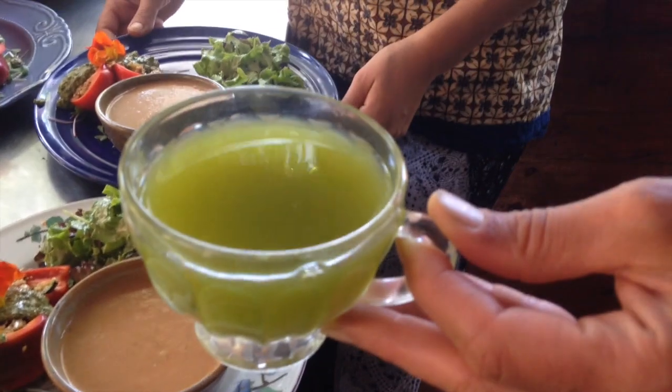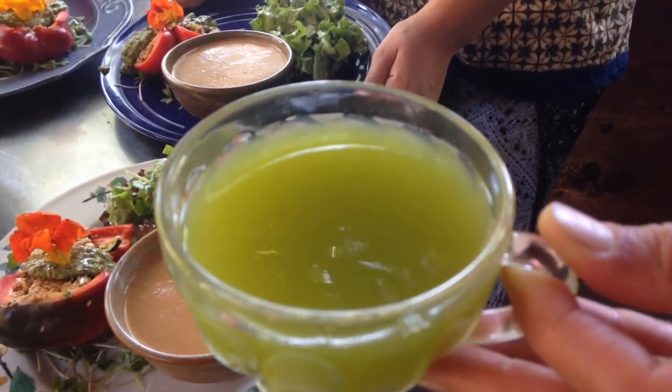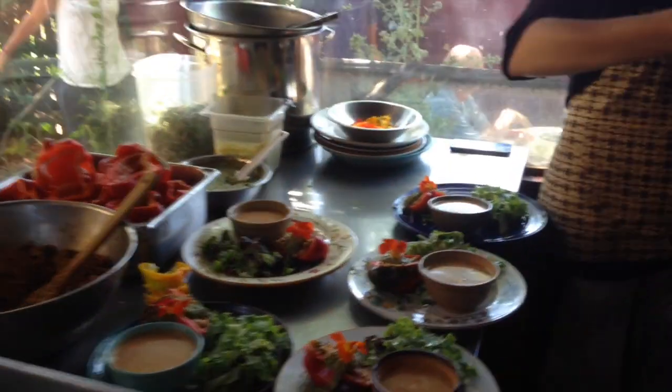Beautiful. And there's the juice that we start out with, and that's a wheatgrass, celery, lemon, and ginger. And we grow the wheatgrass here with our own compost. Tiffany, do you want to bring this wheatgrass here? Absolutely beautiful.